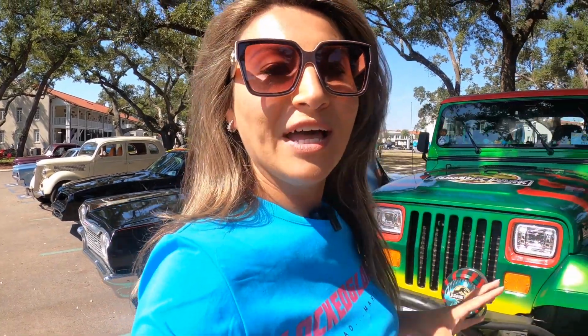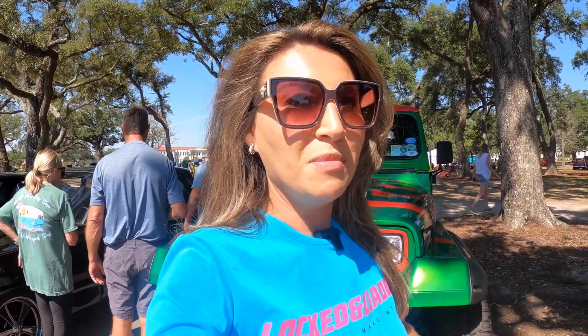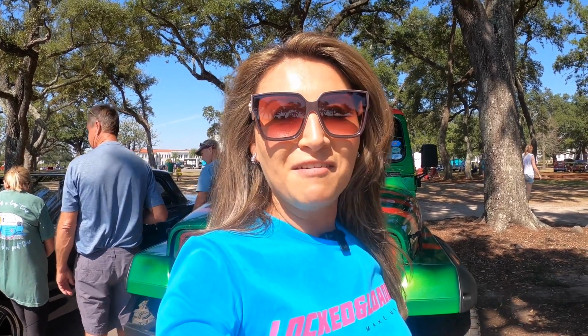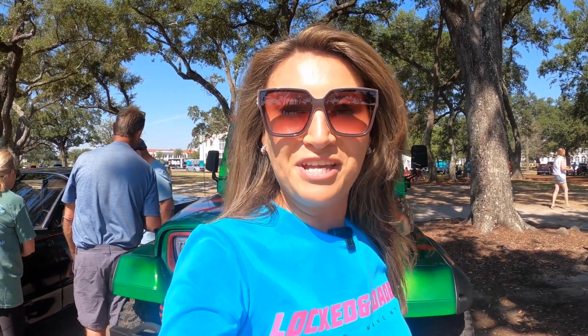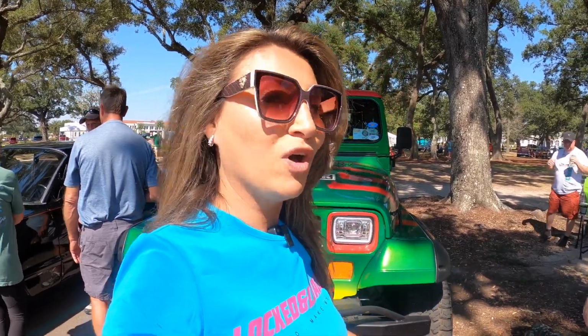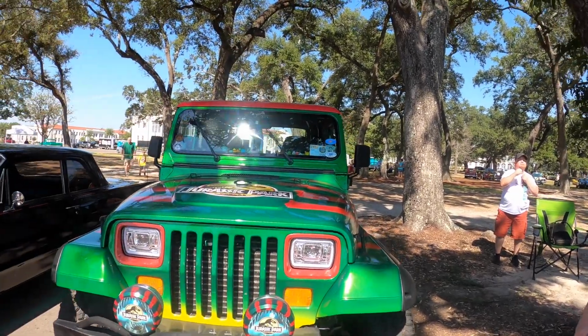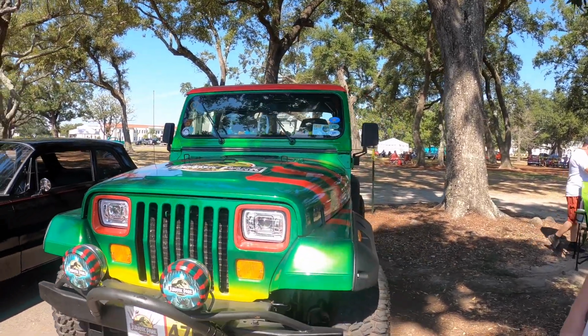All right, everybody, I do like the themed cars, especially when I was at the Jeep Invasion. I saw so many themed Jeeps, absolutely loved it. There was the Freddy Krueger Jeep from Nightmare on Elm Street, and then we saw the Jurassic World Jeep as well. I got another Jurassic Park Jeep theme here. Tony, this is your Jeep.